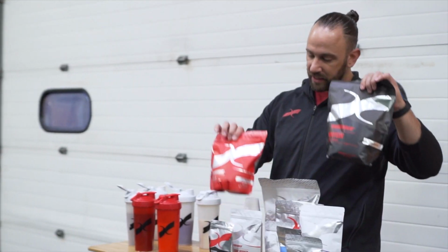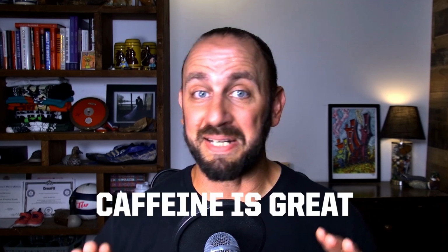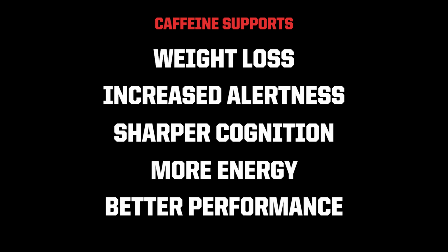In over a decade of helping thousands of people add simple supplementation into their daily routines, and after over a decade of drinking thousands of milligrams of caffeine, I know a thing or two about how caffeine affects the body. Now, don't get me wrong, most people will agree that caffeine is great, and the benefits are great too. It supports weight loss, increased alertness, sharper cognition, more energy, and better performance. All great things, but there are some problems that come with caffeine when it's overconsumed.